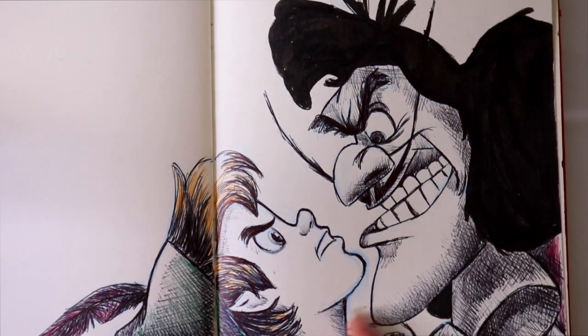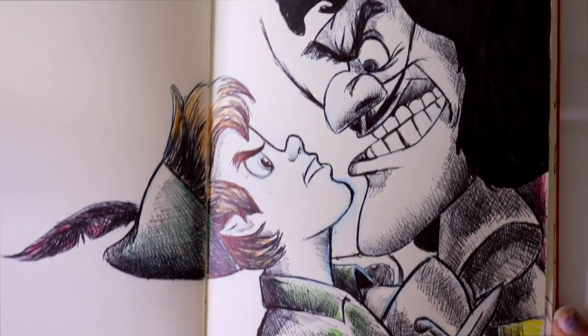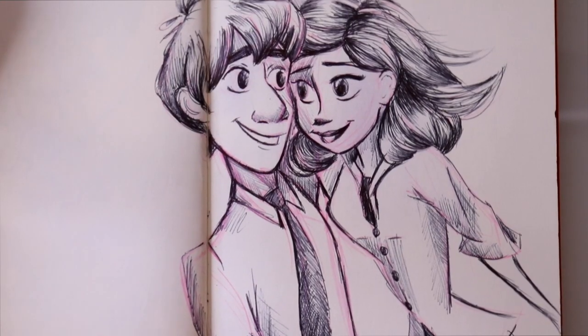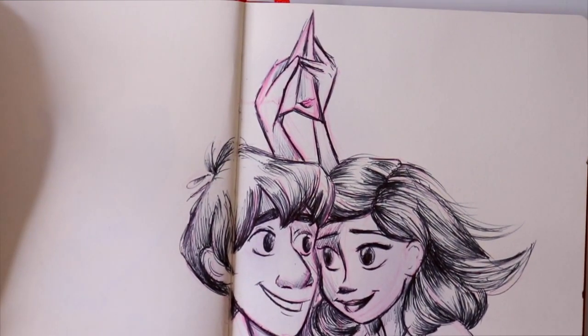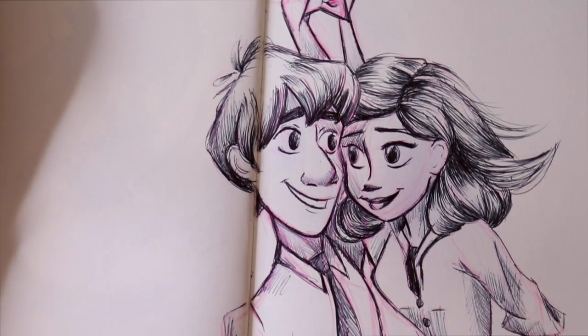Captain Hook's hair I made with a brush tip pen. So here is Captain Hook and Peter Pan fighting. Day 19 was Flight, so I drew George and Meg from Paperman. That's a Disney short that plays in front of Wreck-It Ralph.